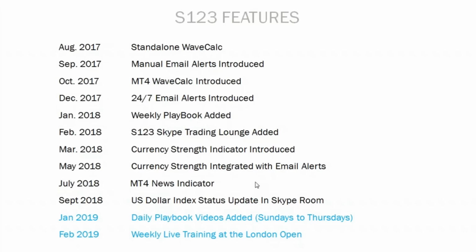So this is just a progression of what we've added to our membership and features for the members to help them along. We added the Skype lounge, which has become quite popular. This is where everybody gets together and chats about different trades, shows off their trades and things like that. We have the currency strength indicator, which we have integrated into MT4, and currency strength integrated with the email alerts as well. And we have a news indicator.